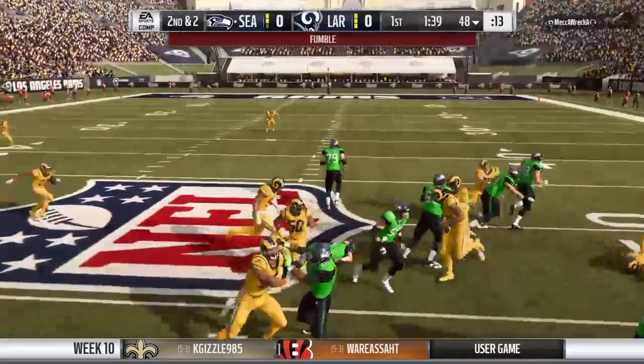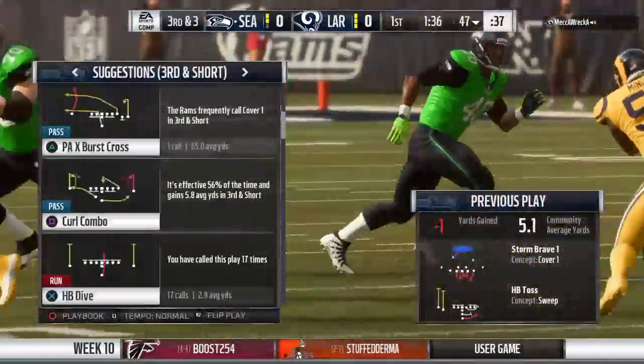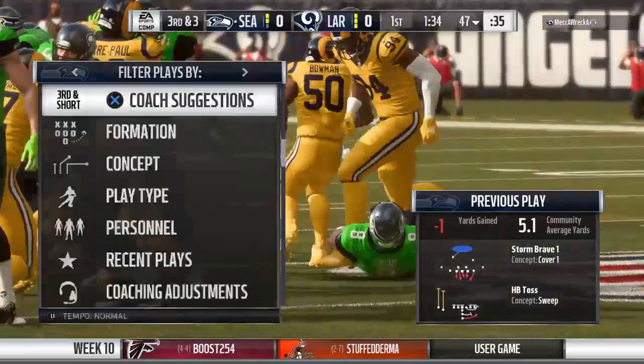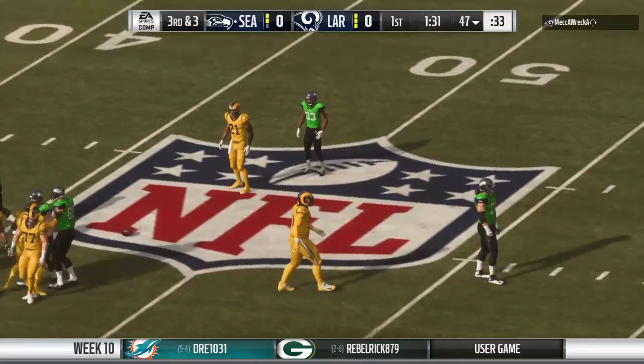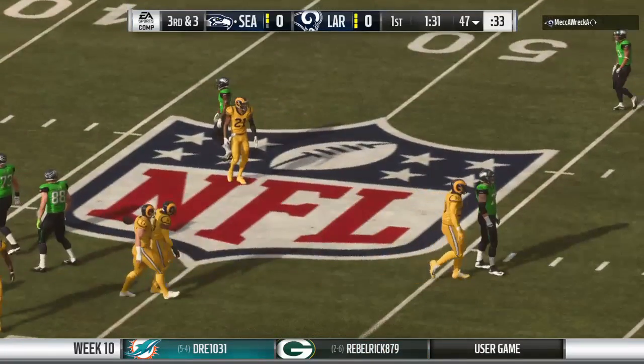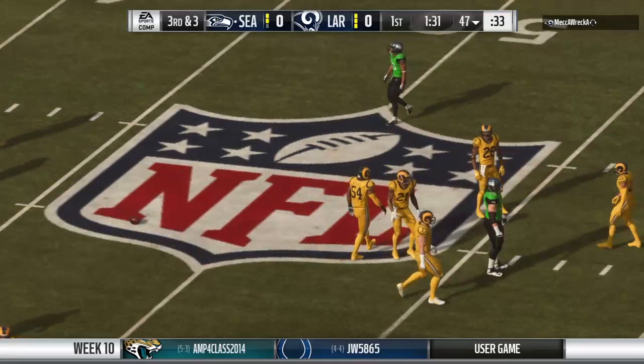And now on the pitch, the ball's loose. But fortunately, he's able to recover his own fumble, and that could have been trouble. Well, that was a big oops right there. But how about his ability to correct it? Loses the football, able to get it back himself. Yeah, pounced right back on it, keeps possession.